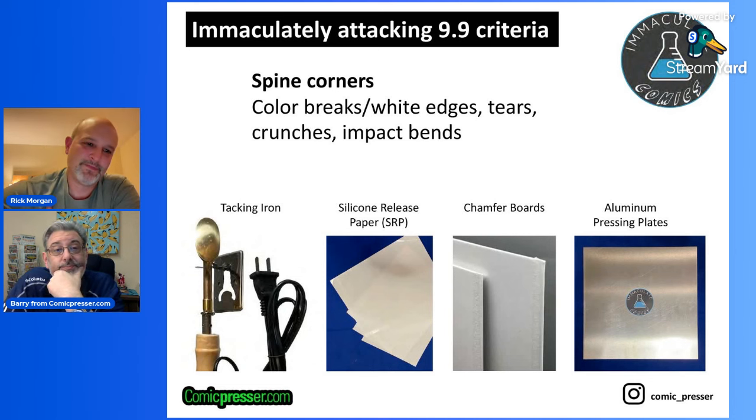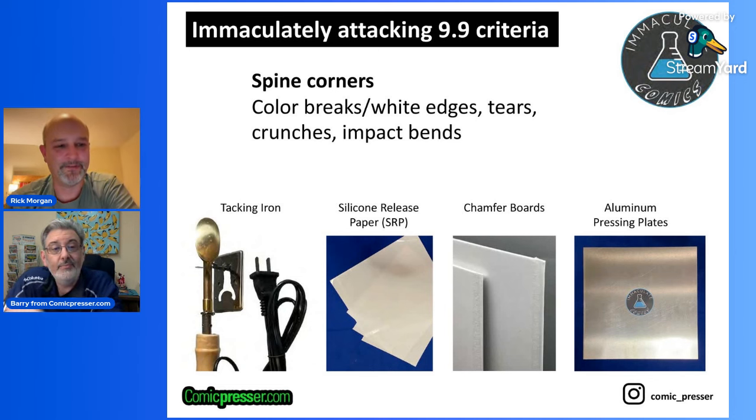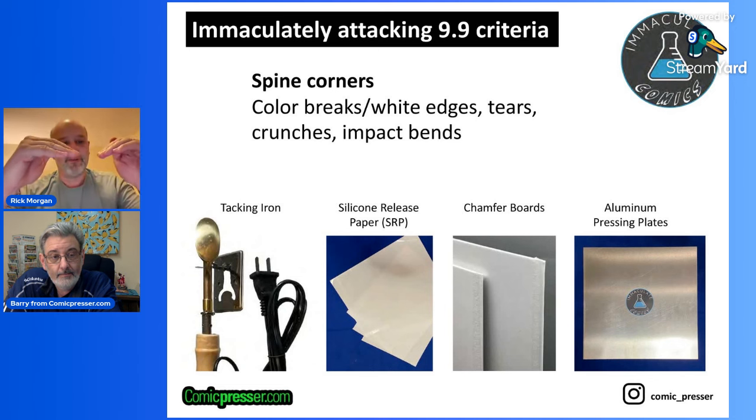Exactly. Spine corners, of course, are the corners on the spine. If they're dented, or if they're color broken, that's a little harder. But I've found that sometimes when things are color broken, if you can straighten them out, they're less noticeable. Sometimes you can see more of the whiteness, but if you flatten it out, you see less of the color, especially if it's close to white, if it's off-white.